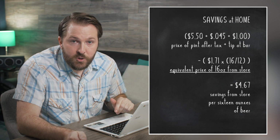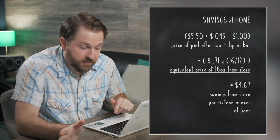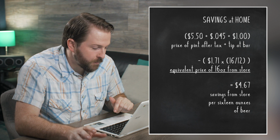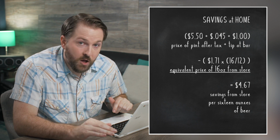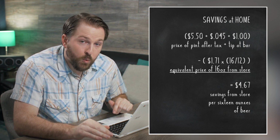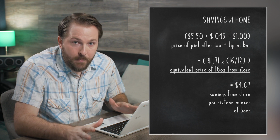But at a lot of bars you're going to be drinking off tap. You're going to be drinking 16-ounce pints. So when we look at the equivalent of that, at a bar, that's going to run $5.50. Plus tax and tip, we're looking at $6.95 for a pint of Shiner. But the 16-ounce equivalent of what we've bought online is $2.28. So for every pint we drink at home, we're saving $4.67. To calculate our annual savings, we have to dive into our habits a little bit.